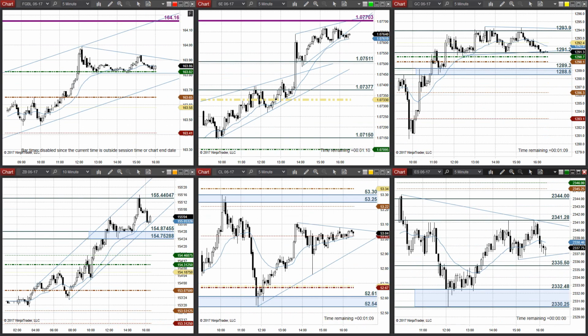Now, for tomorrow's news, we do have some news coming out. Obviously, the CPI year over year is coming out tomorrow for the European side of things. That's at 5 tomorrow morning. The forecast, 1.5%. The previous was also 1.5%. We have crude oil inventories coming out tomorrow as well at 10:30, and the forecast for that is negative 1.470 million. The previous was actually a big surprise, negative 2.166 million. They were forecasting a positive.